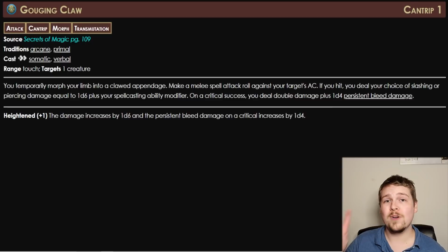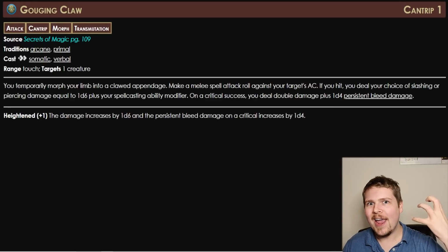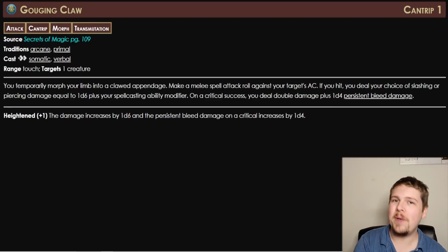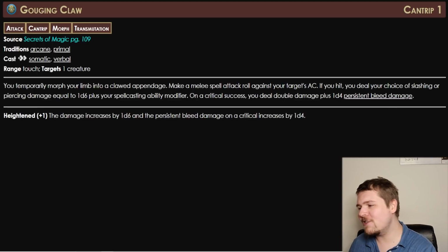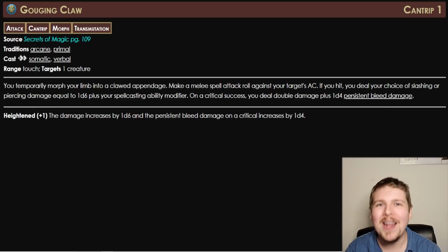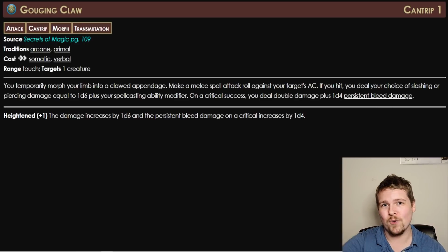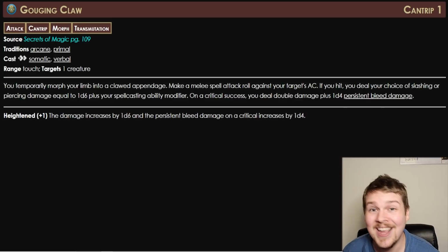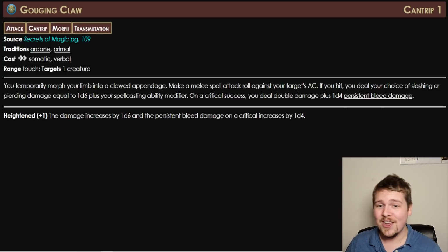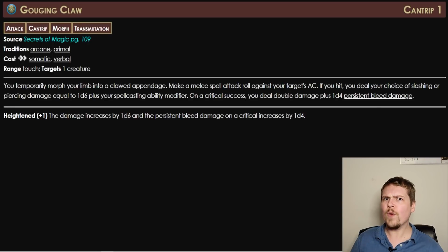Fight me. For 2 actions, you turn your open hand into a claw and deal 1d6 plus spellcasting mod as either piercing or slashing damage, your choice, and this is a spell attack roll. It's still a melee attack, but it uses your spellcasting attack roll instead of strength or dex. And if you happen to critically hit, you deal 1d4 persistent bleed damage on top of the double. That's really cool. The damage heightens really well too.